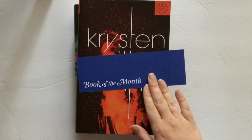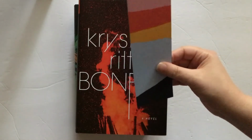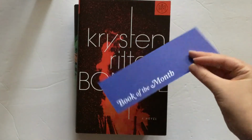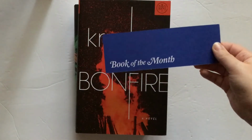You always get a Book of the Month Club bookmark, and usually on the other side it has a little blurb about the book you picked, but this month we just have some fun colors on there, so that's something different. But I really like these bookmarks. They're obviously great to have on hand.